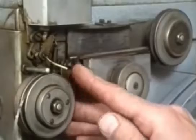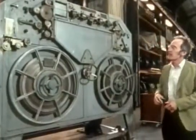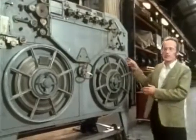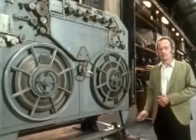You had to keep the tape oiled. There's a little oiler over here. And it was also quite dangerous. You had to keep well out of the way, because if the tape broke, this razor-sharp steel would fly all over the room.